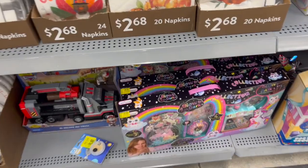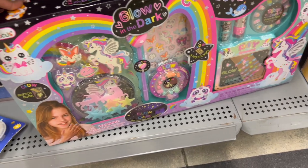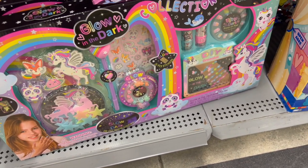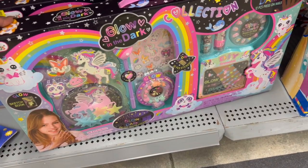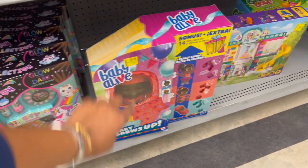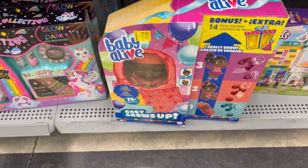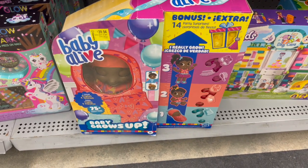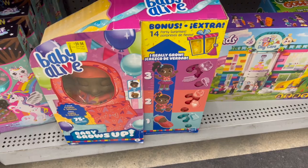And then they have these, which I'm definitely going to hold off on. The glow in the dark die cut shape stickers. It's a glow in the dark nail polish. You get 12 pieces, a sketchbook, all kinds of goodies. This is $20. And look at this baby alive. This is pretty cool. This is on clearance for $39.94. Baby grows up. How cute is that?